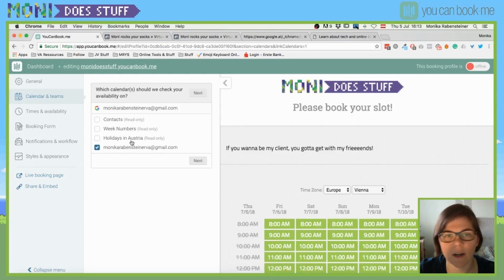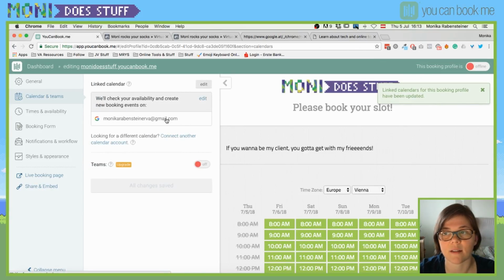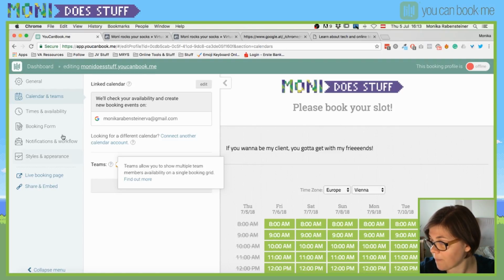If you have organized your business through your Google Calendar, make sure that you chose the calendar with all your appointments, because it doesn't make sense if you split up private and professional, and all your private appointments just don't show up on your business calendar and you have all the crossover times. That would suck. So make sure you pick the right calendar and click on next, and they will create the bookings and the events in the calendar that you've chosen. You can see here that there are some things that you could also use if you would upgrade. You can book me, but Teams, it's just important when you actually do have a team.